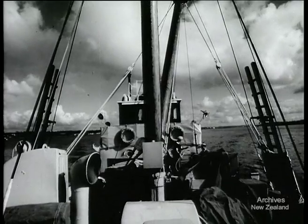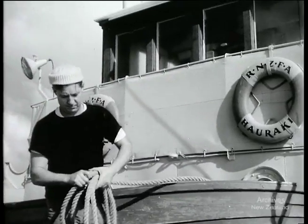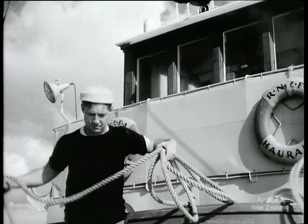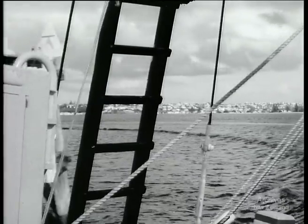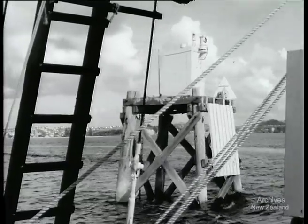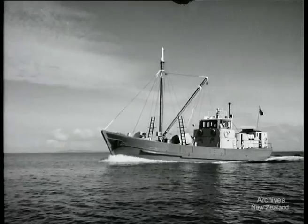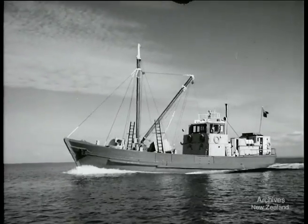There's still a little afternoon sun as the Navy's Fleet Auxiliary Hauraki slips out of Auckland on her once-a-fortnight trip round the Hauraki Gulf. A veteran of these waters, the Hauraki will be out of Auckland for 3 days if the weather's good, 4 if it's bad. Her job is servicing the lighthouses that dot the Gulf.